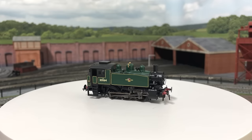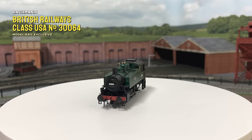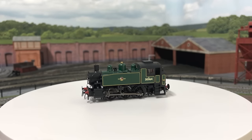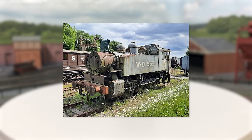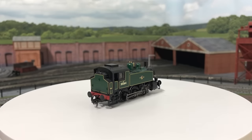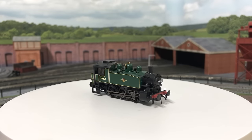And our final British Railways steam loco, and a pretty fun one at that. The USA class number 30064, wearing a lovely Malachite livery. This number was in fact preserved on the Bluebell Railway, although she has seen better days. She was purchased by a private buyer in 2022 and is currently under overhaul. Here's hoping we'll see this engine steam again in the next few years.